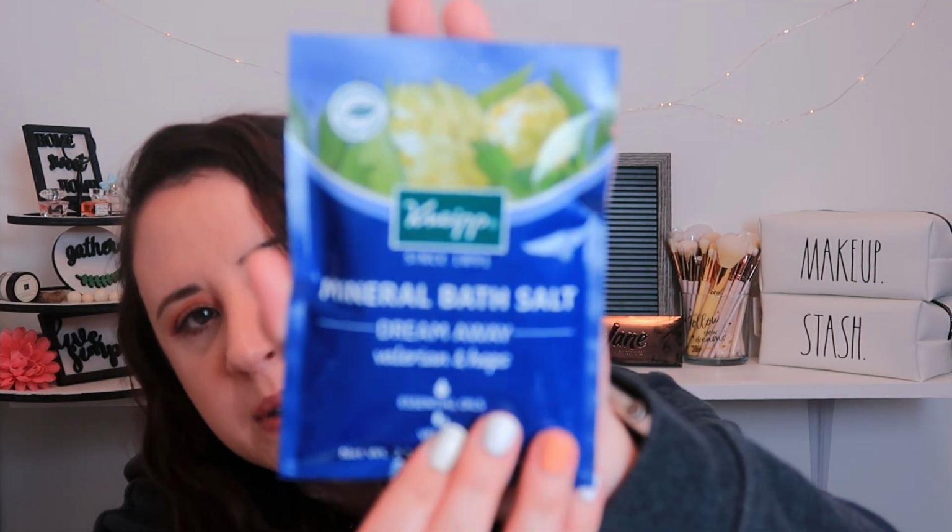And last product in this box, which is kind of sad, but another amazing product. I love having a bath. It's one of my favorite things to do. If I've had a long day, I just want to curl up in the tub, not gonna lie. And they gave us some bath salts from the Knep. Mineral bath salt, Dream Away, valerian and hops essential oils. And it's vegan. So that's exciting. I do love bath salts. I love using bath bombs, bubble bath, all the above. I'm not sad to get this.